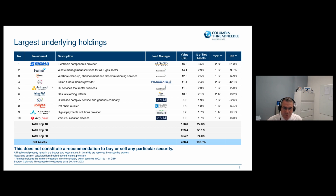Coretrax is also involved in this area in a different way. It does wellbore cleanup and plug and abandonment services. So there's an element of counter-cyclicality there, in that it is a long-term play on decommissioning of redundant oil fields in the North Sea and other places. But its services are also required when you're producing oil. So that is also doing very well. There's a good tailwind there.